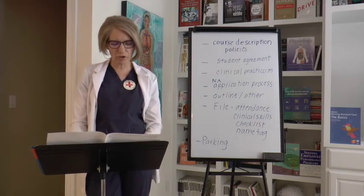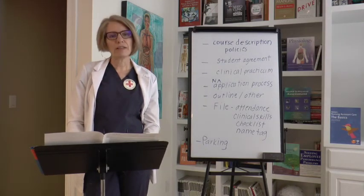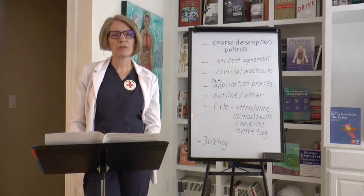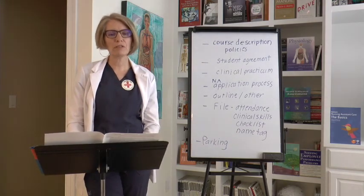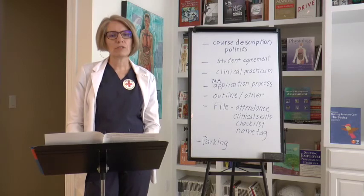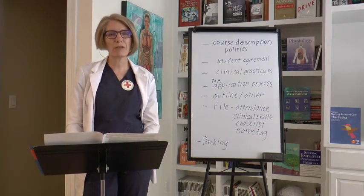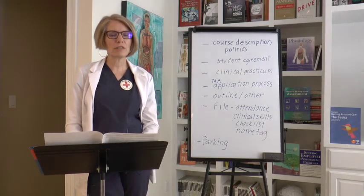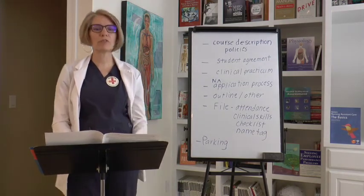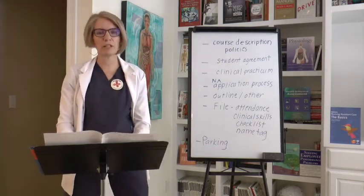No alcohol, drugs, or weapons of any kind are allowed on school property. We ask you when you're at the school to be respectful of the facility and also the equipment. So we don't allow students to bring anything into the classroom other than a water bottle with a lid on it. We like to keep the facility very clean, just like we would in a hospital or a healthcare setting or long-term care facility setting. We want to keep everything really clean.